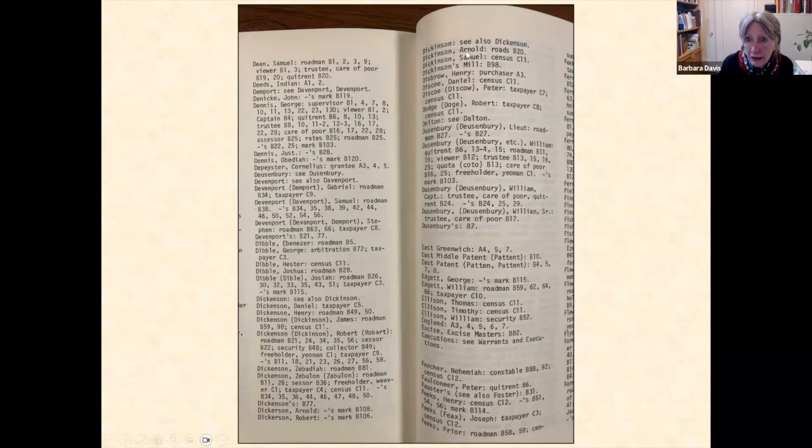I immediately went to see about my early people, the Dickinsons and the Conklins, and here there's a whole bunch of Dickinsons. And it says see also Dickinson, and that happens. There could be different spelling. And we see that one had the mill. Yeah, there was the pond and the mill operating there. Arnold was with the roads.